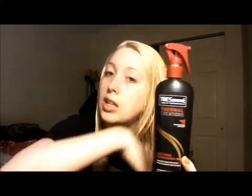Okay, so the heat protectant that I use is this Tresemme Thermal Creations Heat Tamer. It's the only heat protectant I think I've even tried. Currently I have it in a separate spray bottle because the handle on my thing is broken. I start in the middle of my hair and work down towards my ends, where most of my breakage is. With heat protectant, which I learned when I first started using it, you don't want to use too much. You don't want to spray it too close to your hair because it will make your hair seem kind of grimy and greasy feeling.